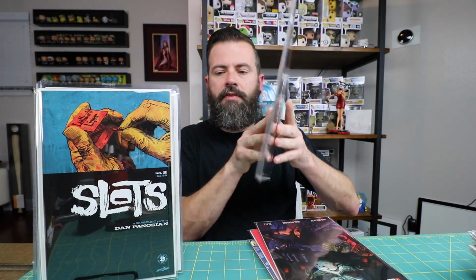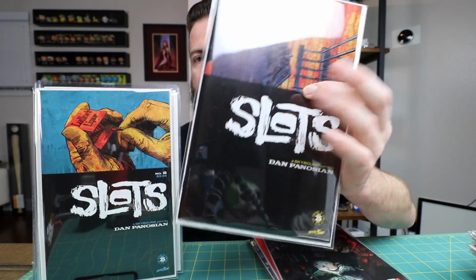and then Slots number 3. This is one of the series that I read monthly that I just can't wait for the next one to come out. Number 1 is like the first appearance of the main character, which is Stanley Dance. Sticky, which is his trainer. Mercy, which is like Betsy's daughter, also the first appearance of Betsy.